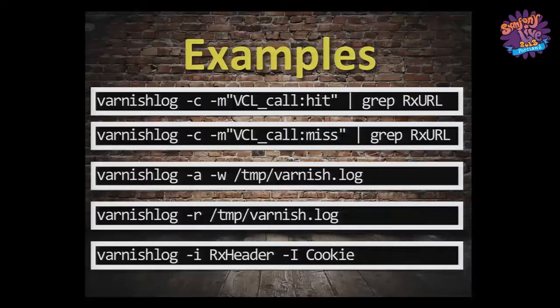You can use -a and -w to append stuff to a file. So if you want to use those log files, you want to store them on disk and use them later to warm up your cache, you can create some sort of scenario, let traffic through, save it in a log file, and use that log file to replay later. You can read that one as well to see what happened again, so you can replay all those logs and see what happened in the connection. And you can also filter on, let's say, headers, cookies. So what we do there is -i, lowercase, just includes all the tags you want to see.